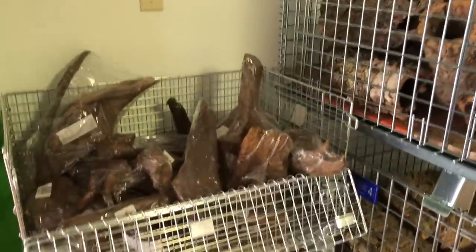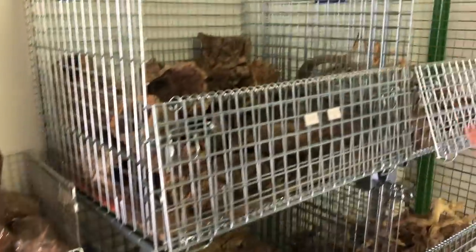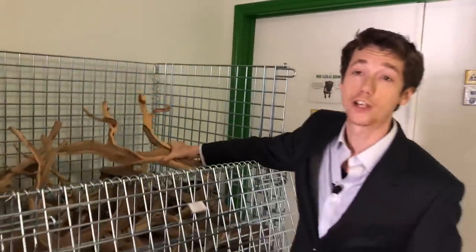So this past weekend cleaned me out. I got some Malaysian driftwood, some Mopani, some cork bark tubes, cork bark flats, different varied sizes of sandblasted grapevine, and of course, everybody's favorite, the ghost wood. Love the ghost wood.